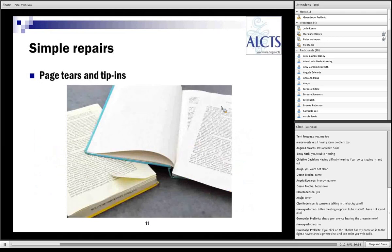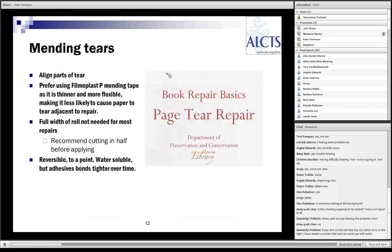What you see in front of you is some simple repairs, things like a page tear on the left-hand side, and on the right you will see a page that has completely come out, something that we all see from time to time. Now we will move into a simple repair, and you can go ahead and watch the video.